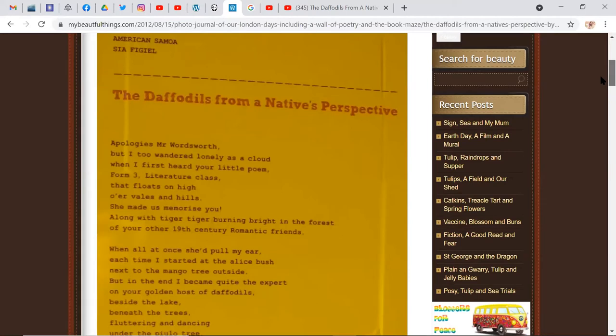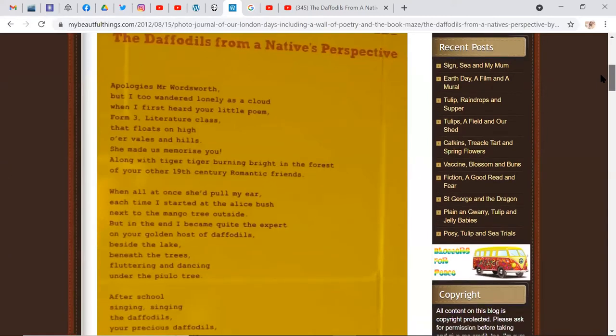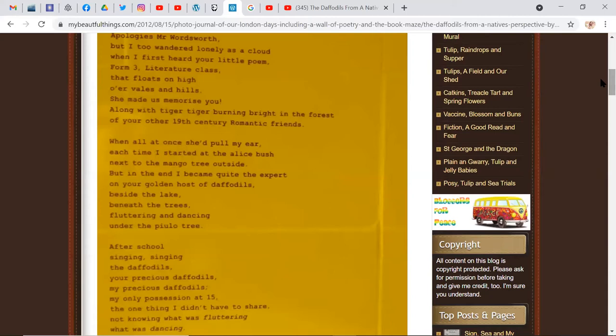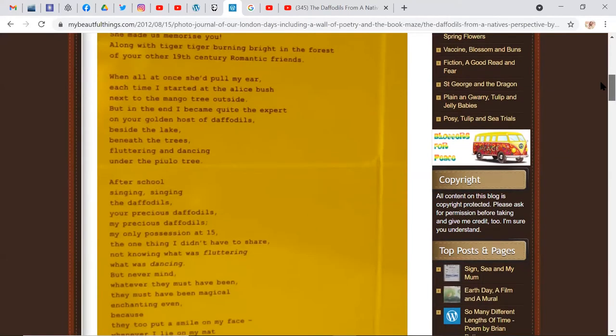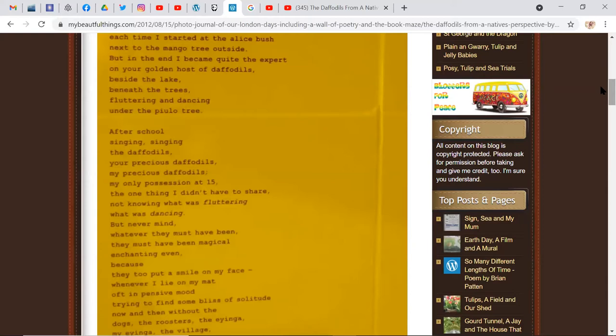Apologies, Mr. Wordsworth, but I too wandered lonely as a cloud when I first heard your little poem, Form 3, literature class, that floats on high over vales and hills. She made us memorize you, along with Tiger, Tiger, burning bright in the forests of your other 19th century romantic friends. When all at once she'd pull my ear, each time I started at the alice bush next to the mango tree outside. But in the end, I became quite the expert on your golden host of daffodils. Beside the lake, beneath the trees, fluttering and dancing under the pilau trees. After school, singing the daffodils, your precious daffodils, my precious daffodils, my only possession at 15.